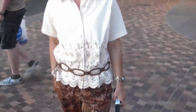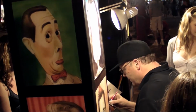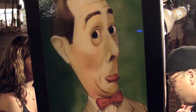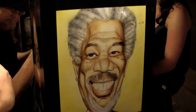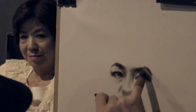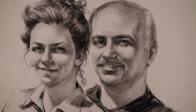Our next stop is to check out the art scene downtown Waikiki. We noticed some cool caricatures of actors and celebrities. The artist is currently working on one for a visitor right now. We move on down the street to find another artist who is working on a sketch. He was so focused with his work and did a great job drawing the details of her face. We were so impressed with his work that we decided to have one made of us. On to our next adventure.